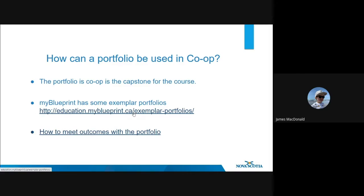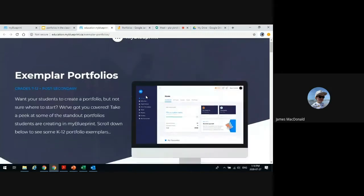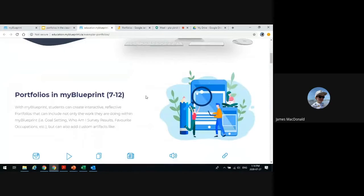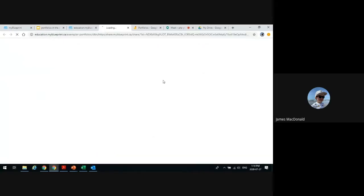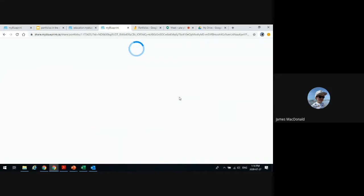So, documents here, and we'll take a little look. My Blueprint has some exemplar portfolios on there. I have some I'm going to show you as well. But they actually have an exemplar page where you can see, if you end up teaching some other courses, what they may look like. They're not bad. It gives you an idea about what they can look like. Let's just take a real quick look here.